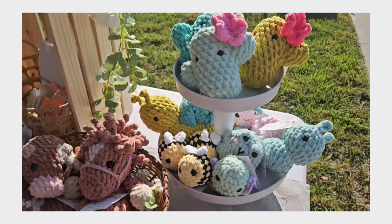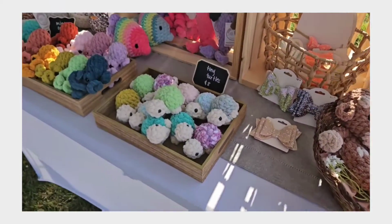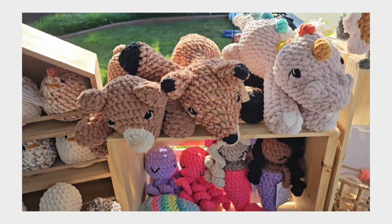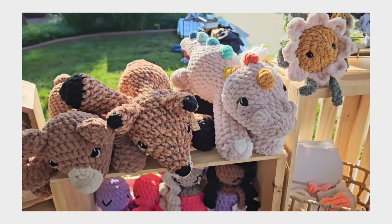This little set was really fun to put together. I think it looks cute with the little cactuses at the top and just random miscellaneous things. And then I have the tiny turtles again and the mini octopus. Look at this little dinosaur that I just worked on the other day. It's so cute.